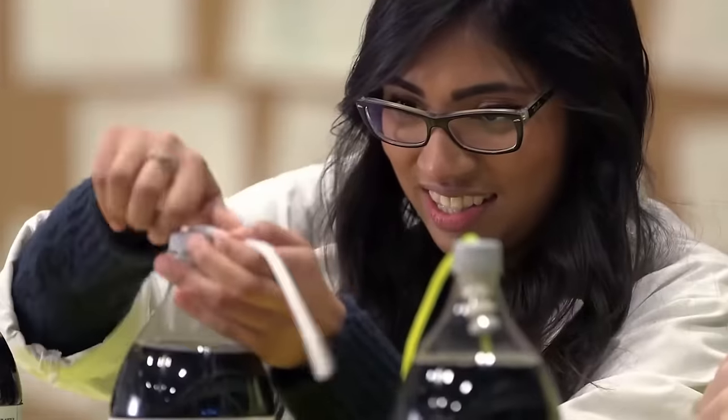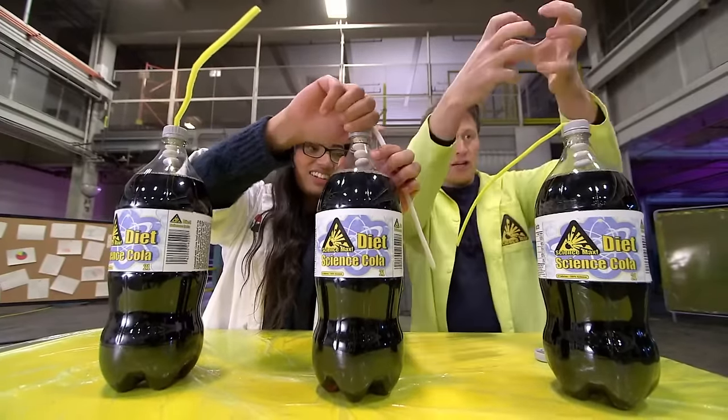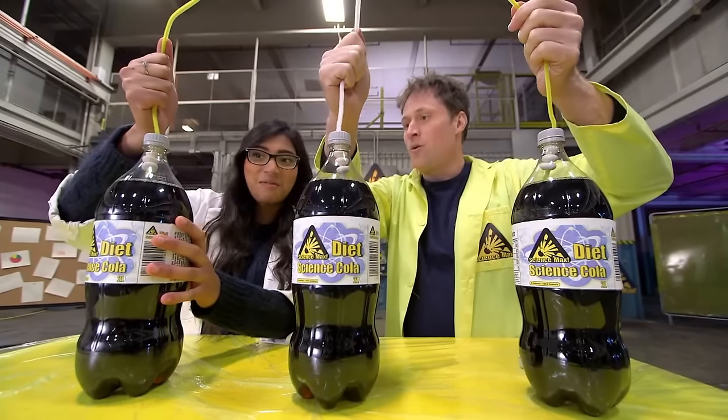All right, are you ready? Oh, I'm so excited. Which one do you predict will be the best? This will have a larger geyser. I think this will look cooler. Yeah, because it'll be big, but this one? The smallest hole, I think, will go the highest. Yeah, ready? Three, two, one.